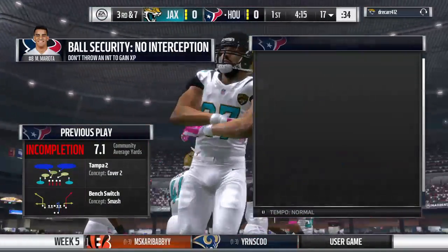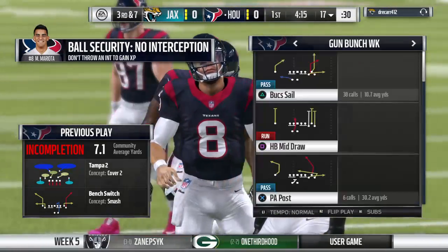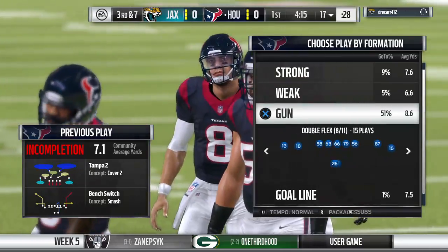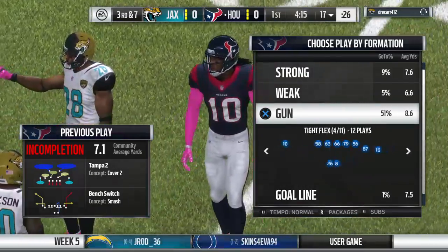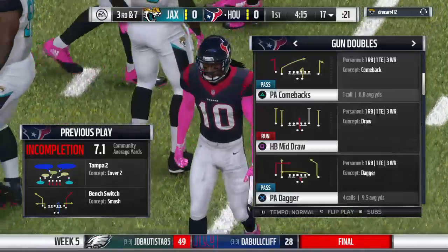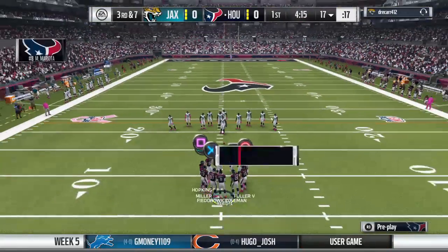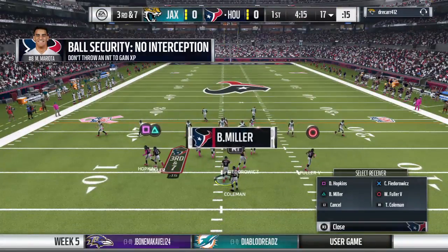3rd down here. Let's give some credit to the defensive guys on that play. Able to bat that one away. Sure looked like they were trying to hit the corner route. And the offense looks to pick up the first here on 3rd after that incompletion.